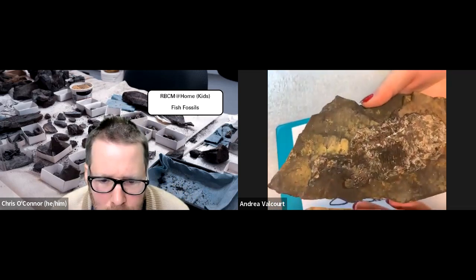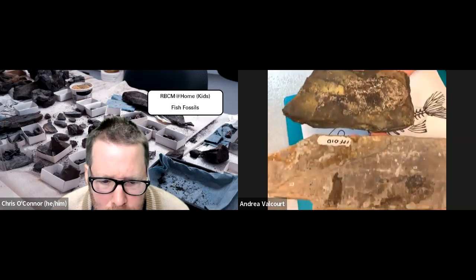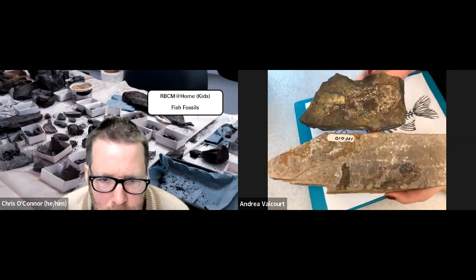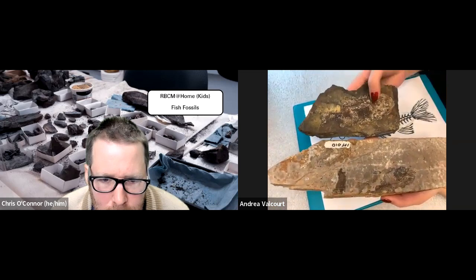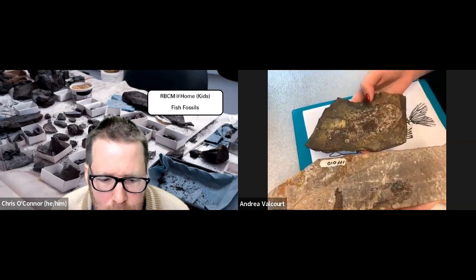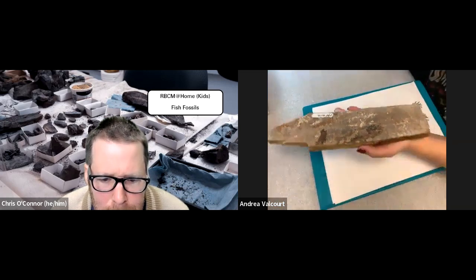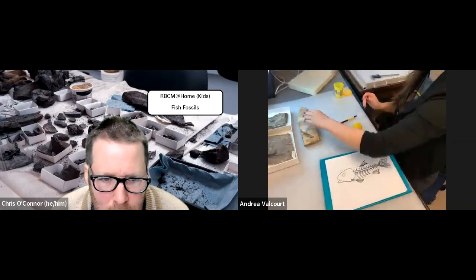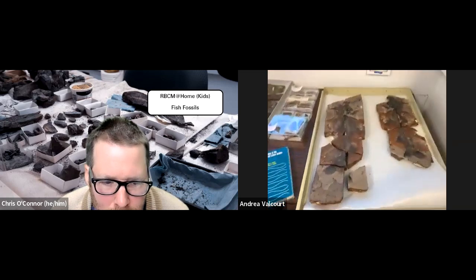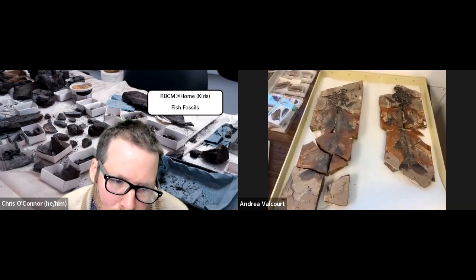We also have, this isn't a great example, like these two. These would be Amyzon. They're related to suckerfish. They're a lot thicker. They have different counts, like a different amount of vertebrae, a different amount of fin rays, and the body proportions are different. And then the third fish, which is a lot rarer but very cool, is this giant fish over here called Eosalmo, and it's related to modern day salmon.